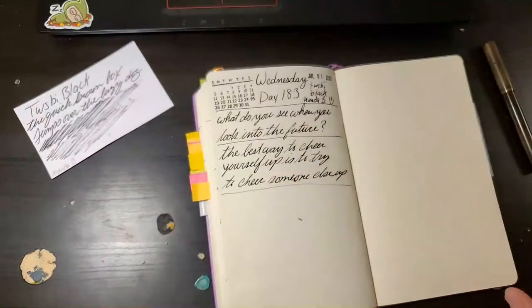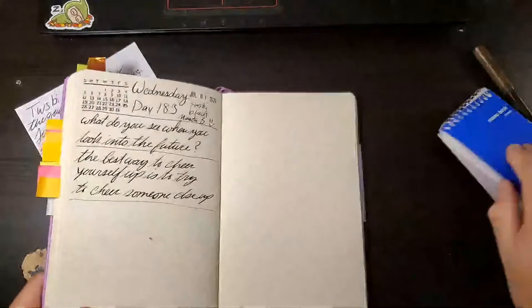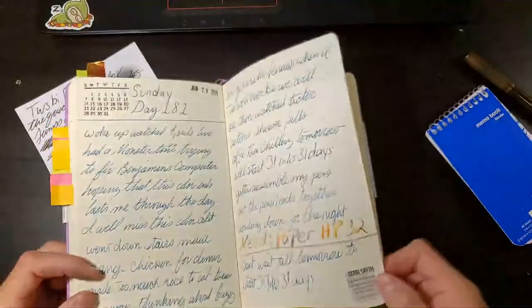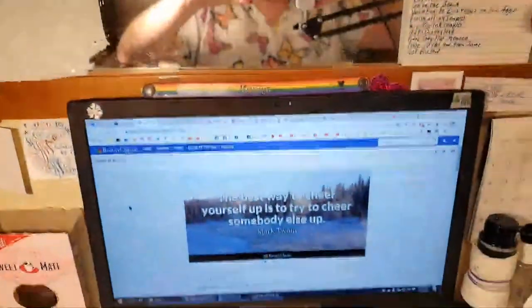Yep, that basically sums it up. On to the review. Okay. So this is the Exceed hard dotted grid, and it doesn't bleed through, so that's great. Oh, I forgot one thing.